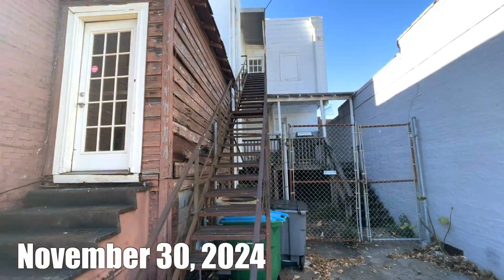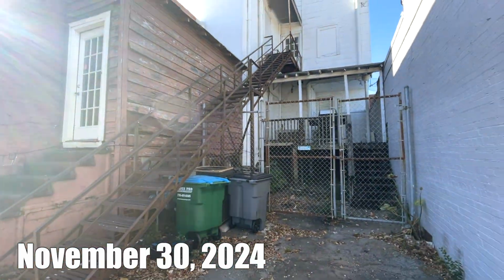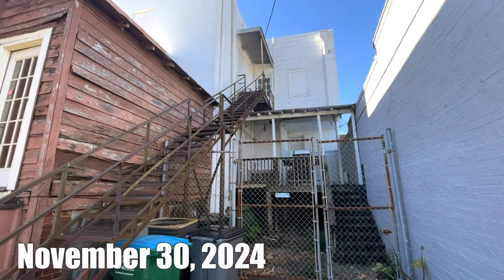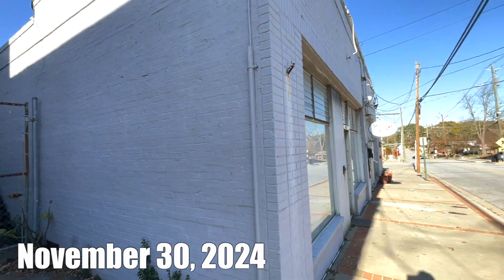These old metal stairs that go up to what? Who knows? If anybody ever has any contacts that could get me inside that building, please let me know. But I know that it's a secret society and probably not going to happen.